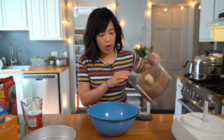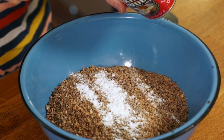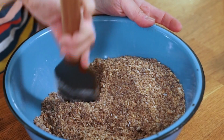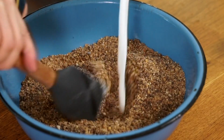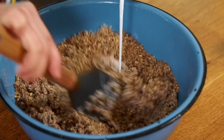We're going to dump our cookie crumbs into a bowl. 2 teaspoons of baking powder. Work the baking powder in there. Oh, there's a big Samoa that didn't get chopped up. We'll just kind of do that. 2 cups of milk. And make ourselves a cookie batter. Actually, this is going to be a cake batter, isn't it?